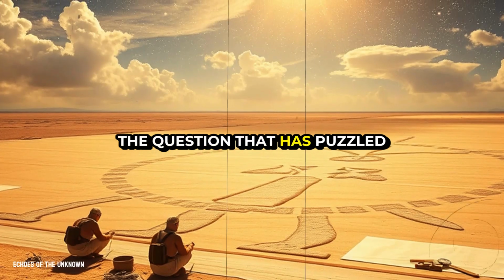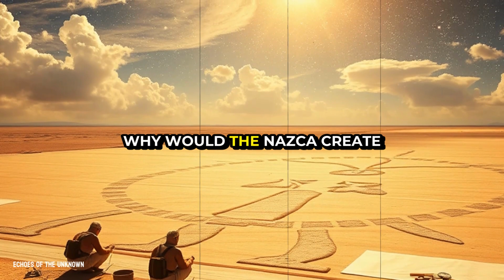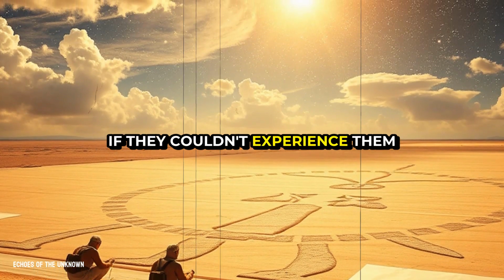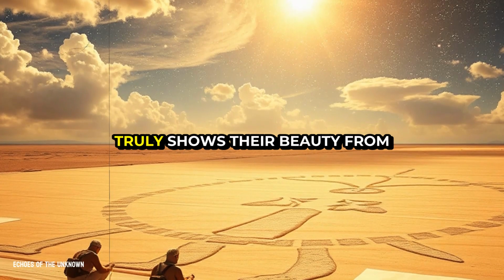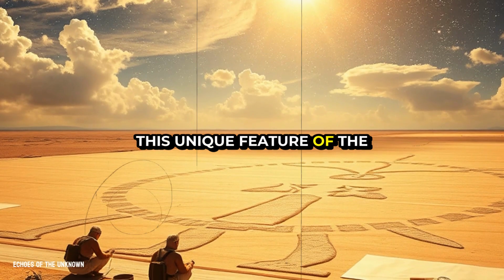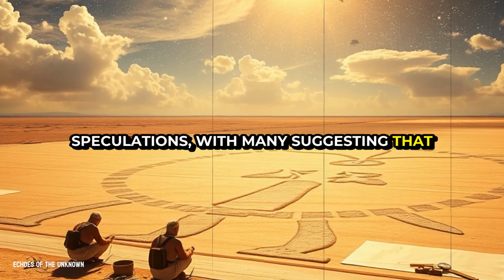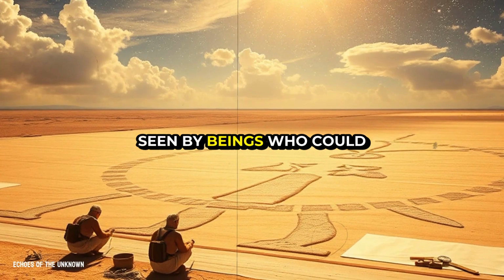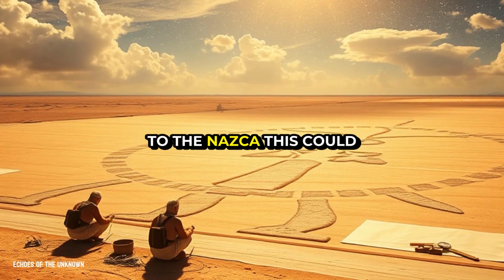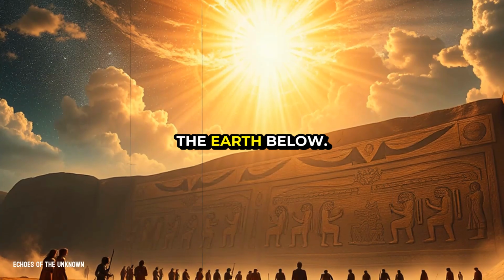The question that has puzzled researchers and enthusiasts alike is this: why would the Nazca create such massive and intricate designs if they couldn't experience them from the one perspective that truly shows their beauty, from above? This unique feature of the lines has led to countless speculations, with many suggesting that they were meant to be seen by beings who could view them from the sky. To the Nazca, this could have been the gods residing in the heavens, watching over the earth below.